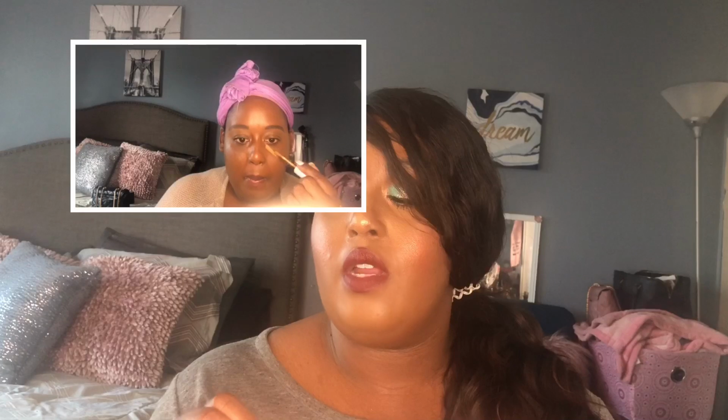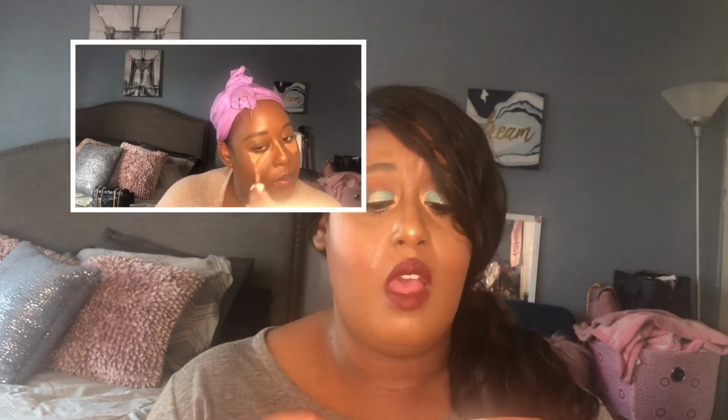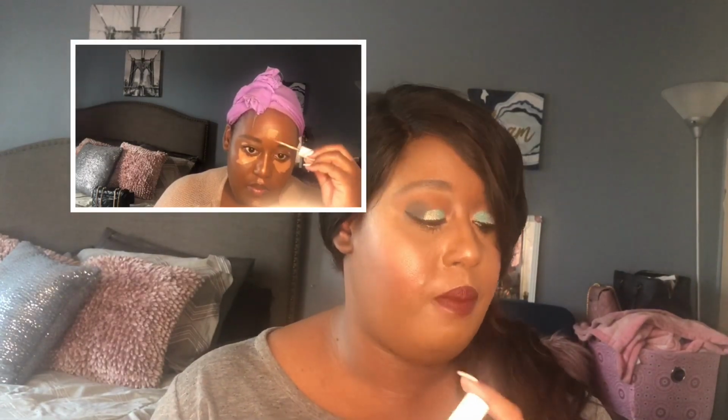Now moving on to, let's see, if I'm doing that, I'm going to need concealer. The concealer that I think I'm using in the video that I'll be showing will be the Colourpop concealer in Dark 46, which I love a lot. Very good concealer. I think this is like $6. A good drugstore one. You can find this in Ulta or of course on colourpop.com.